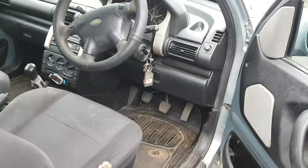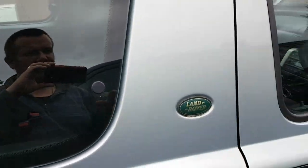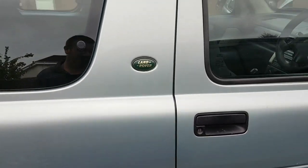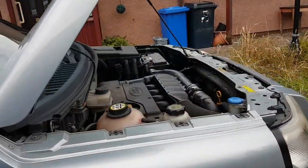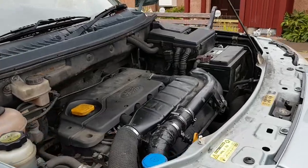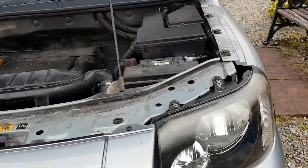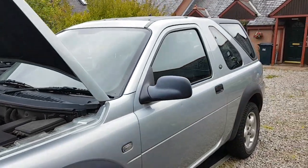All round, good going vehicle. I mean, they get a bad rep. I don't know why. They're not any worse than any other second-hand vehicle on the market, you know. It's pretty quiet for a 2-litre diesel, you know. But we're not talking Porsche money here, you know.